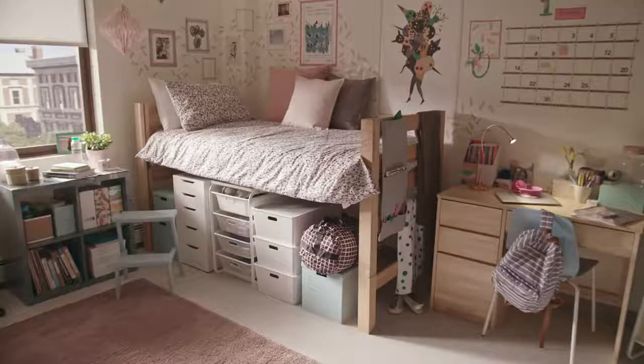Welcome to IKEA ASMR, or as we like to call it, oddly IKEA. Today we're showing you how you can make your perfect college dorm room with IKEA's many perfect solutions. A relaxing place to end a stressful day of being a student. Let's start with making the perfect bed.